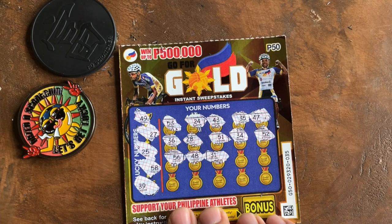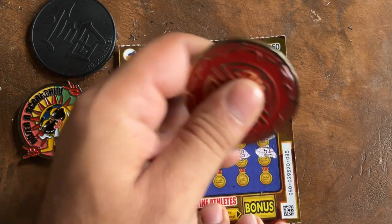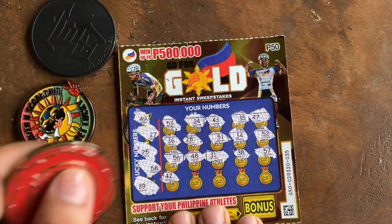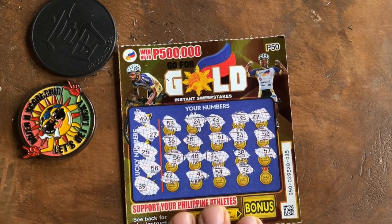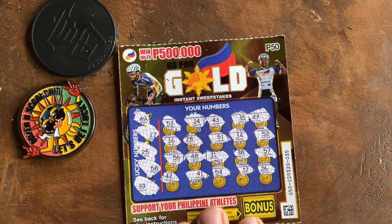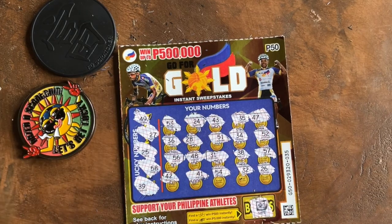One off, people. 31. 38, one off. We got 39, 38. 57, one off. 42. 41. 54, 32, and the last one is a 26, one off. Wow, so many one offs. Now we scratch the bonus and we have a safe, so this ticket is a loser, ladies and gentlemen.